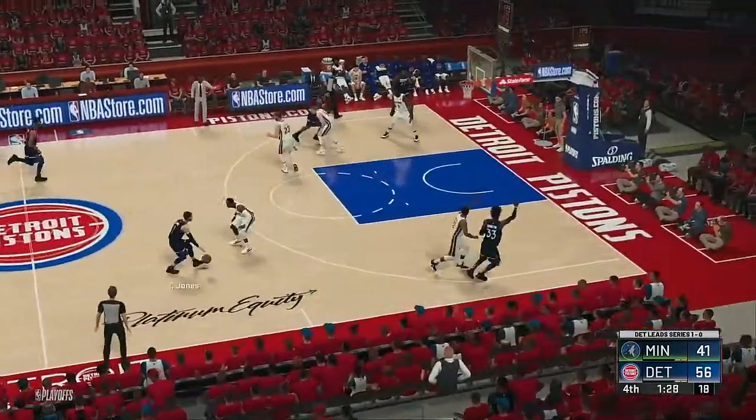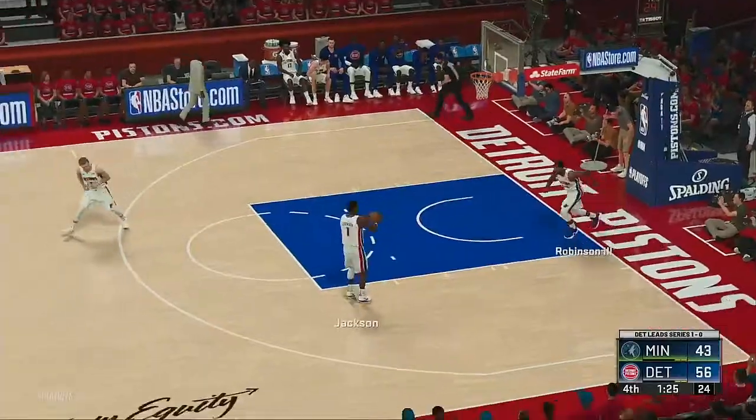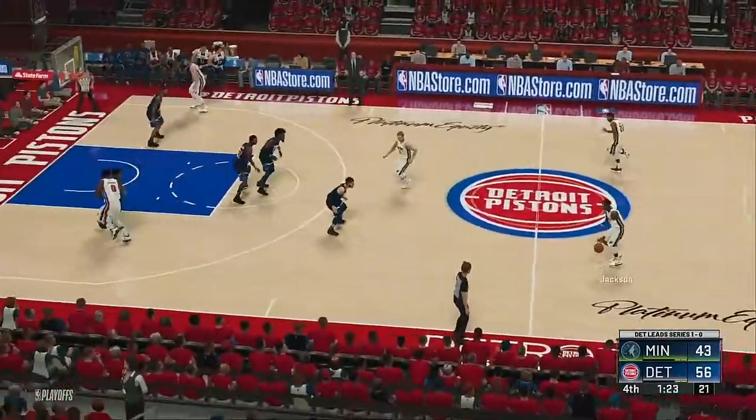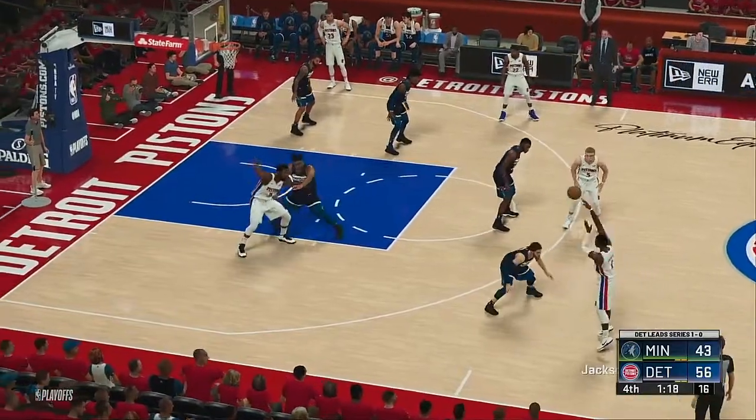And it's Towns with the ball. He'll bring it up for the Minnesota Timberwolves. Down by 15. And guys, that's going to wrap it up. Fans are piling out the exits. Obviously a huge win here in game 2 for the Pistons.